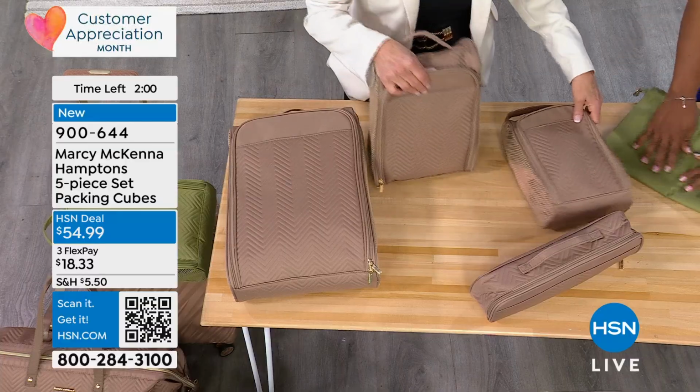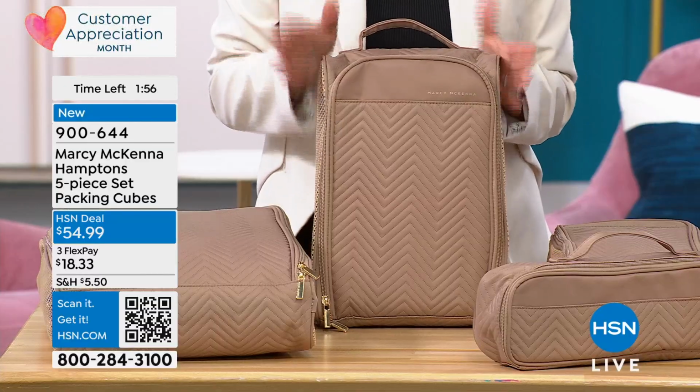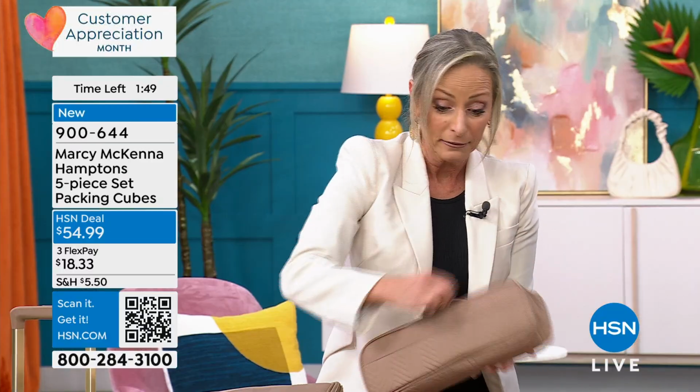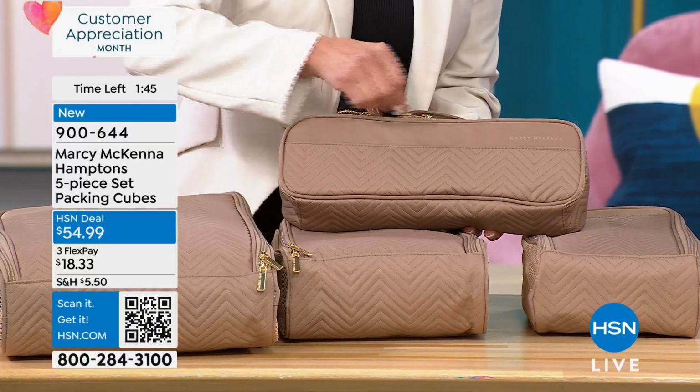Now let's walk through this particular set, because they are very unique. I've never seen anything quite like it. I'm so proud of these and so excited about them. Why? Because first of all, let's open this guy right here. First of all, stunning. The gold hardware is so beautiful. And again, that quilted chevron is so pretty.